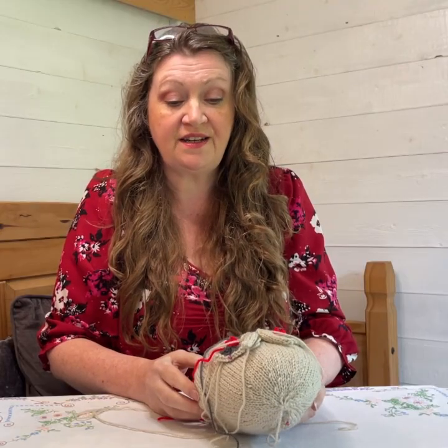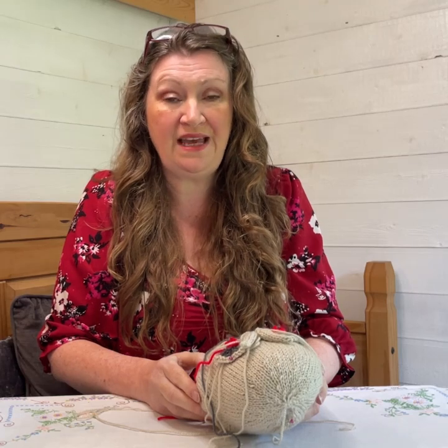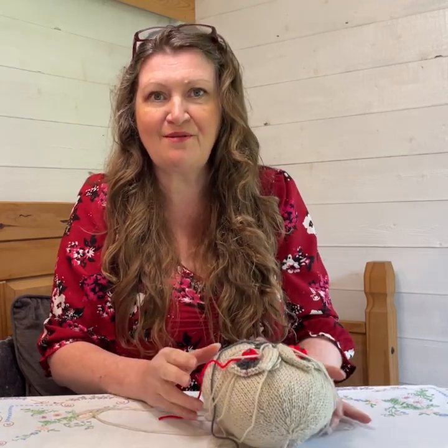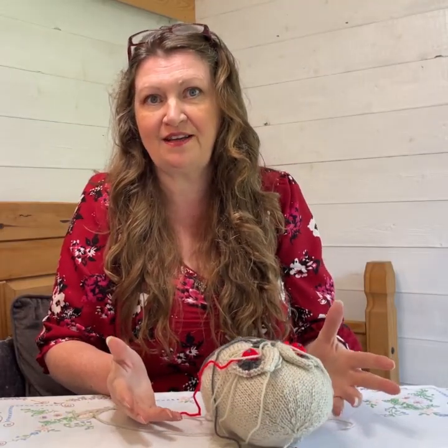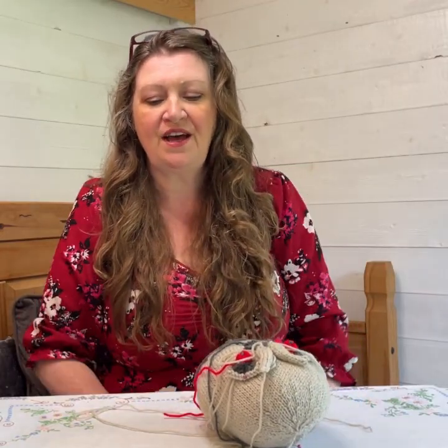So that's the tip for today, especially when you're making faces: pin on all the little components and play with them, move them around and have a look and see which expression you like the best. There's different expressions for different occasions. You wouldn't want Santa looking all cross, but for a school head, it's quite good to have him looking mean and evil. So yeah, play around before you sew, and use pins.